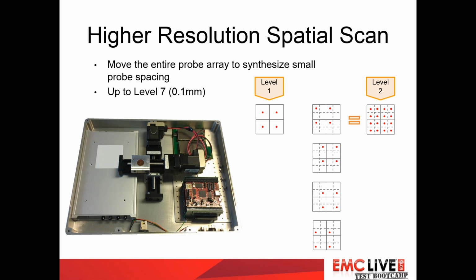So the amount of mechanical motion has been minimized here, and we can support up to over 4,000 measurement points in this case. The software knows exactly where these measurements came from, so it can reconstruct them in that final view of the level 2 scan with essentially twice the spatial resolution as the original measurement array. This process is repeated for increasingly higher and higher levels by essentially halving the spatial resolution each time. So by the time we get to a level 7 scan, the spatial resolution between measurement points is only 0.1 millimeters.